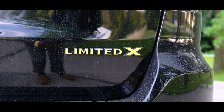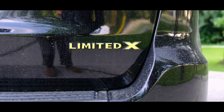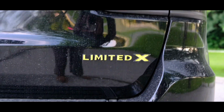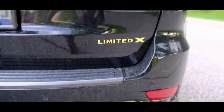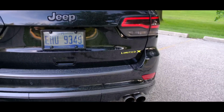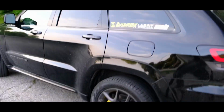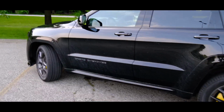I cannot remember the name of them, but it's from Etsy, and it's a girl, I think, who makes Jeep badges or vinyl for the badges, where she got BlklimitedX, Summit, SRT, Trackhawk. She pretty much got a vinyl for all of the emblems for the Jeep, and that was pretty awesome. So of course I had to go ahead and grab me a yellow one because I'm gonna leave that.